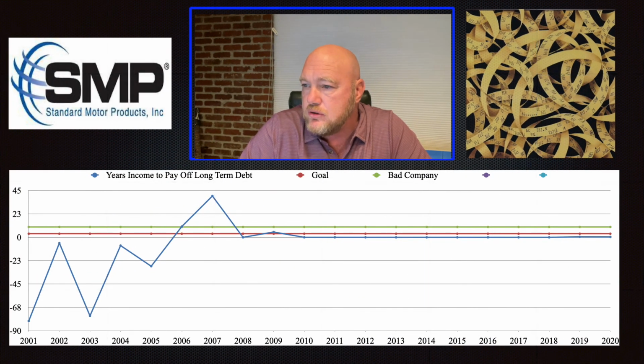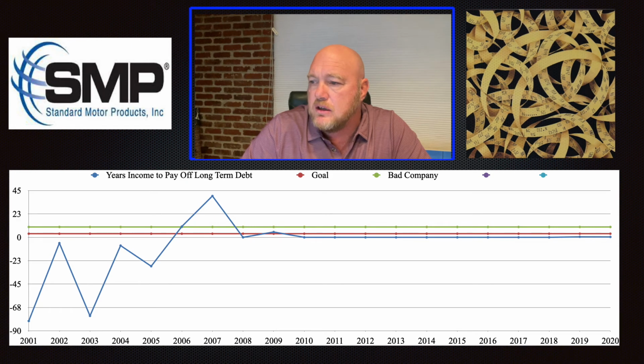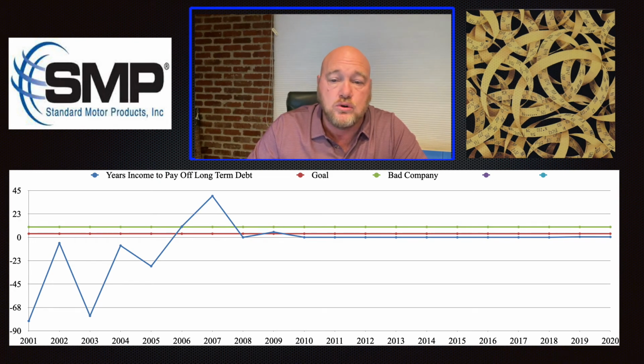Years of income to pay off long-term debt. This is one of the ways that I try, as a quick back-of-the-napkin understanding of a company's debt situation, to ask: if a company decided to make it a goal to pay off the debt, how long would that take? If it takes more than a couple of years, 3, 4, 5 years, that starts to mean to me the company has too much debt. I don't really like companies that do that.